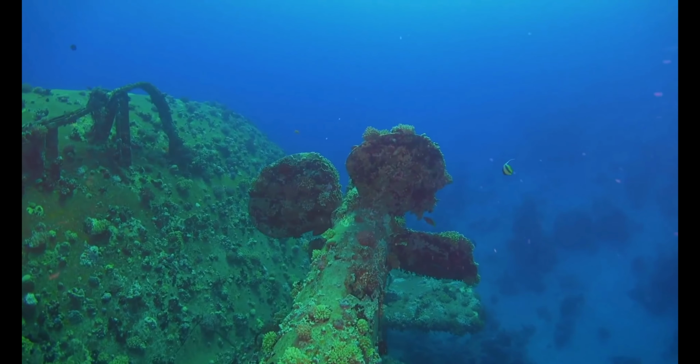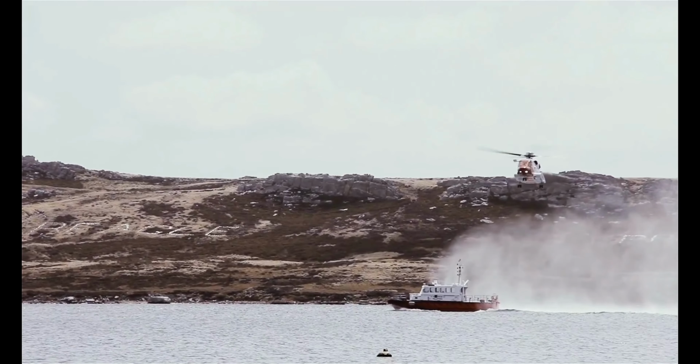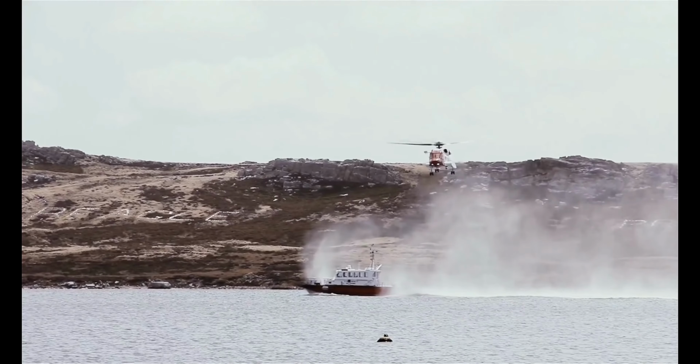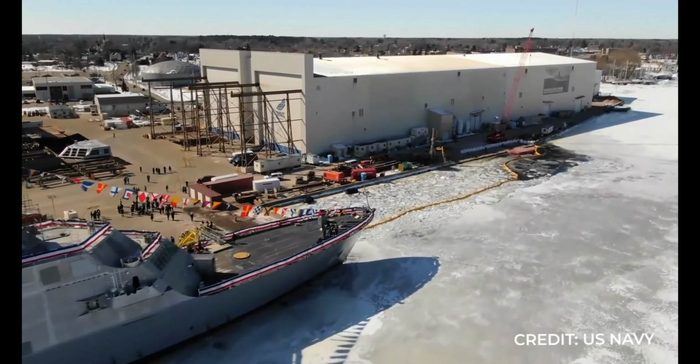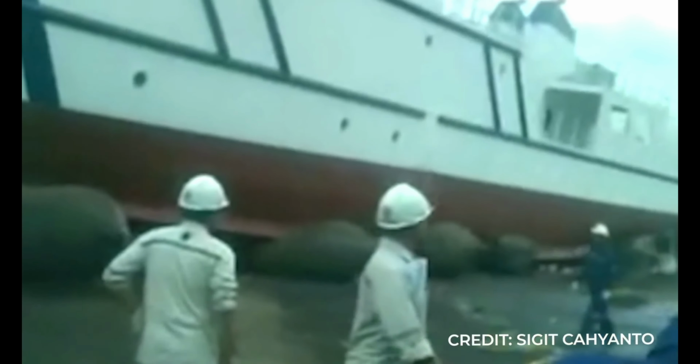Sometimes, launches don't really go as planned. As a matter of fact, they can go as far from planned as possible. This proved to be the case in 2013 when the country of Indonesia was attempting to launch a newly christened patrol boat. Unlike the United States, who launch their boats from the side, Indonesia employs a less advanced technique to put their ships in the water.